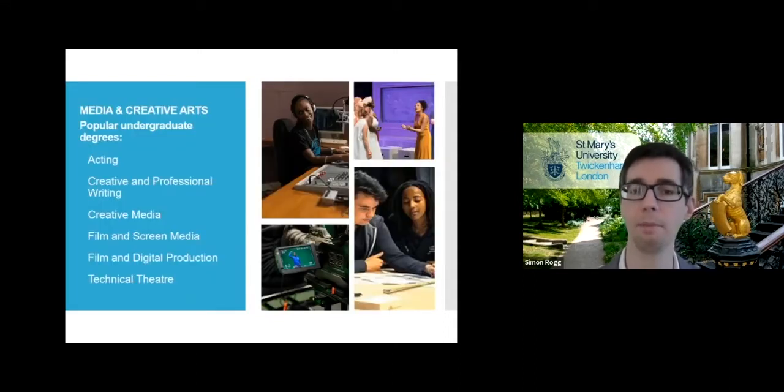If you're thinking about media, the creative arts, or even the performing arts, we do have a very large and very lively drama school at St. Mary's, and we've also got a large and lively drama society as well. So if you want to act either for film or for theatre, for TV, you can do as much or as little acting as you like here at St. Mary's, either on our degrees or on the society as well.